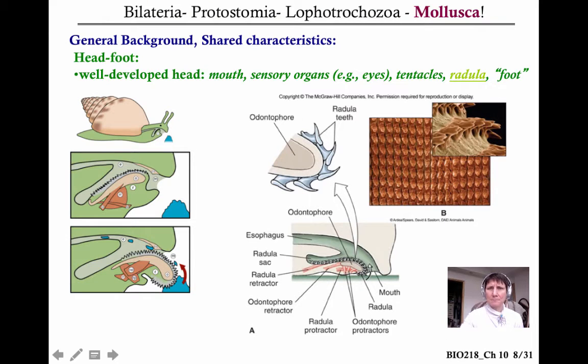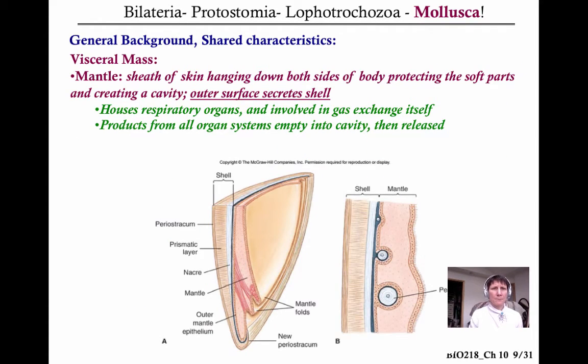All right, let's go back to the video, or the slides. Okay. So when we talk about the visceral mass, one structure I want to go into more detail is the mantle. So this is a membrane that lines the shells.